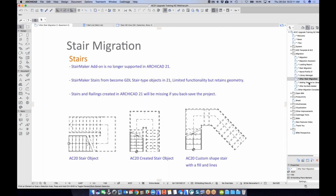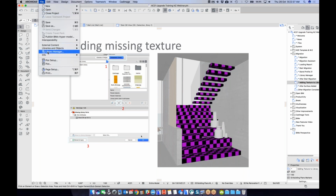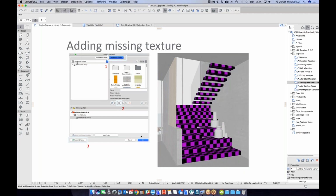The next view, adding texture to library. This one here. A few of you have probably seen this checkered pattern. This checkered pattern is just telling you that object or that element is missing a surface. So we would have to go into our library manager and then load that image back into the project. So if we head back up to our library manager, so File, Library Manager, we're now going to fix this missing attribute.